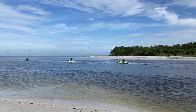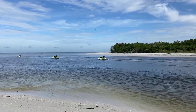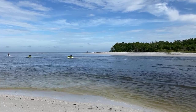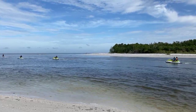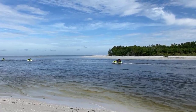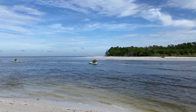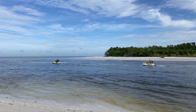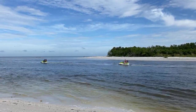Boy, that current is really moving fast. Those jet skis are just riding the tide out. Really scooting along.